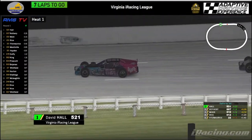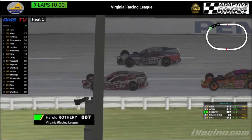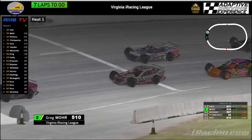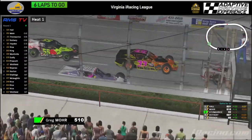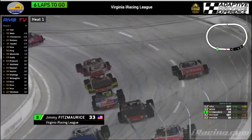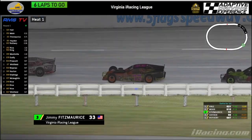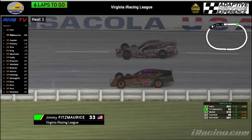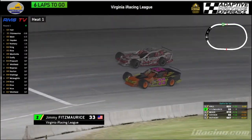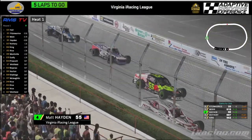Off to a good start, Harold Rothery in that second position. There's Greg Moore moving into that second spot. Rothery now back to third. I see there's Jimmy Fitzmaurice now taking that third position. They're still battling behind him. Moore, he's going to rocket right on past the 510 there, Greg Moore. Matt Hayden's trying to follow through the field as well.